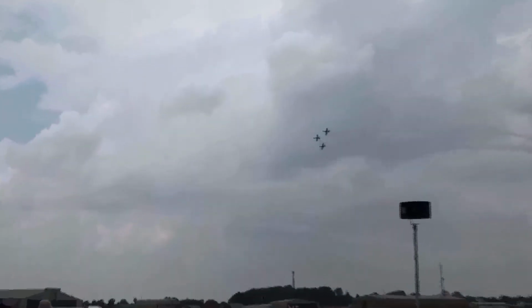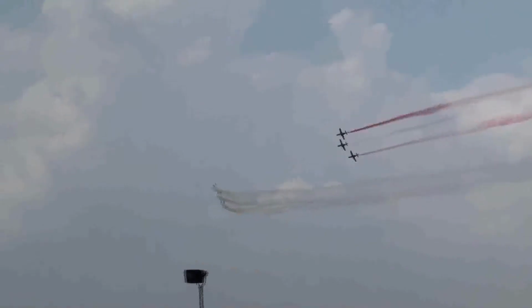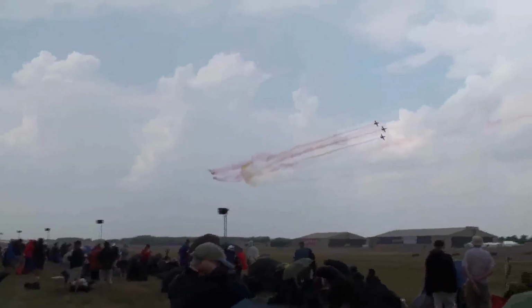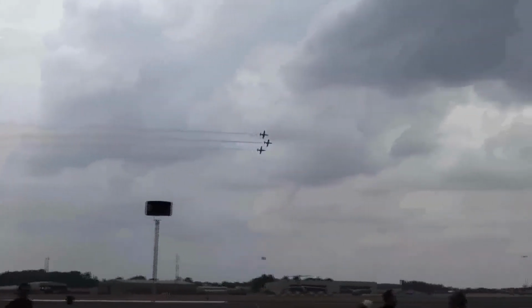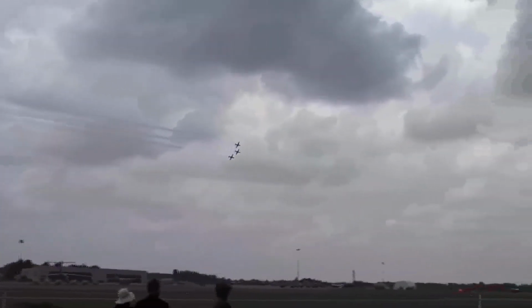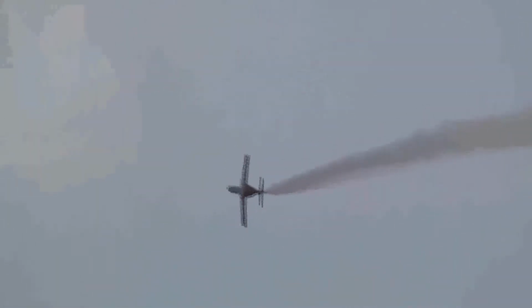The 6 members of the Patrulla Águila divide into 2 of them. They pass. Please get ready your cameras, in 3, 2, 1, go! Fantastic maneuver! Executed a Cobra maneuver. It's a sequential rudder roll.